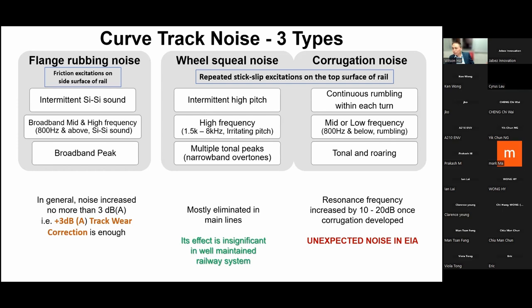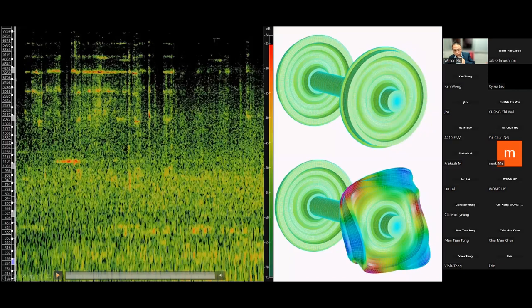However, the corrugation noise is something that cannot be avoided, because the corrugation develops when the train runs for a few months. So they need to grind the rail to make it smooth again every few months at the curve track. Once the corrugation has developed, the noise level would increase by 10 or 20 dB. So what I call unexpected noise of the curve track is this corrugation noise. We do not expect it in the EIA.